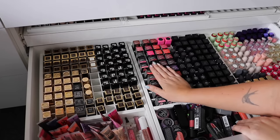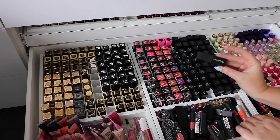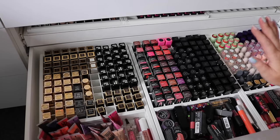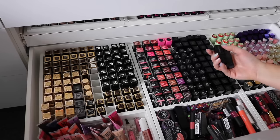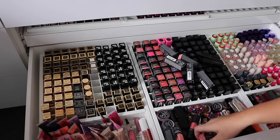All of these ones are brand new, and I'm going to keep them for now, because these lipsticks are actually so legit, the Smashbox ones. So I don't want to get rid of any at the moment until I have time to go through and look at every single colour. Then there's even more Smashbox ones. And even more Smashbox ones.